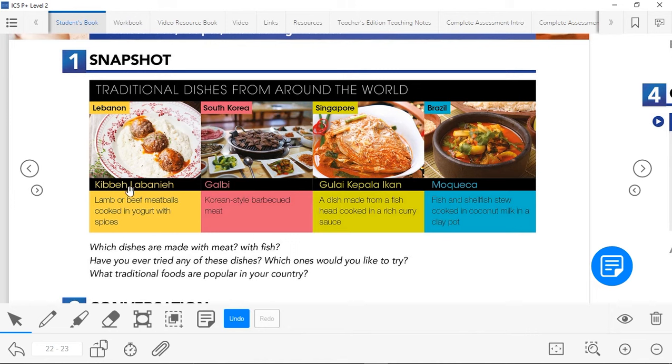In Lebanon, we have kibeh labanie. Sorry for the pronunciation if it was incorrect. And it's lamb or beef meatballs cooked in yogurt with spices. Interesting. In South Korea, we have galbi, that is Korean style barbecued meat. I would really like to try this out.